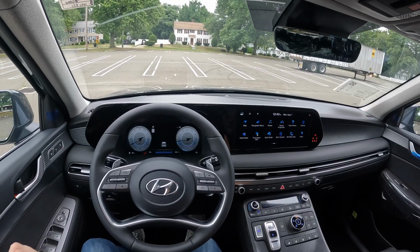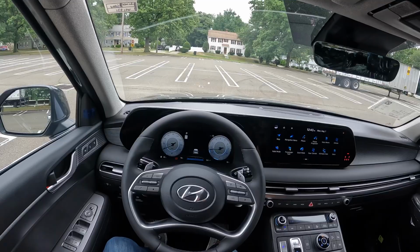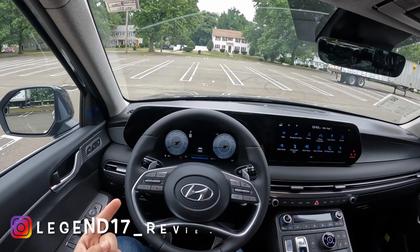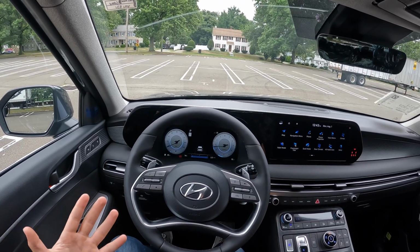But what changed a lot is the exterior. The front of this Hyundai Palisade just honestly looks amazing. This one is the limited trim. There's 5 trims, as I said. There is the SE, SEL, XRT, and limited, and the last one and the highest trim is the calligraphy.